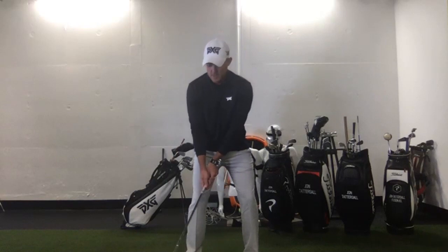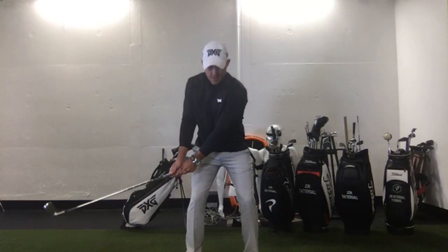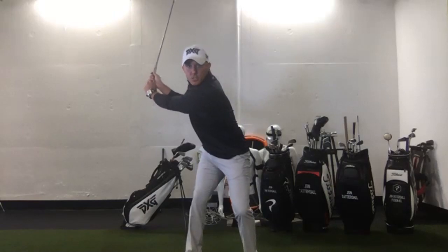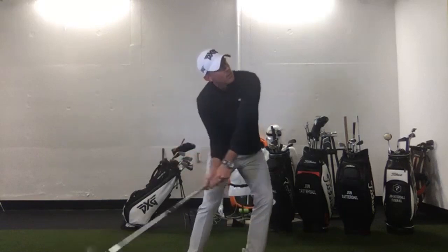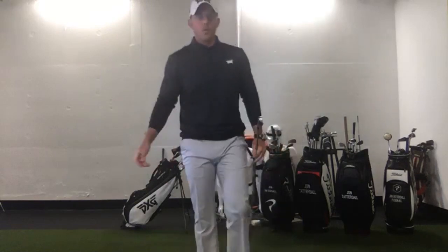Now, keep the club outside the hand. So that's the opposite to what I did on the bad one. Now start to turn, turn, turn, turn. Keep turning, feel that resistance. And now transition. And then just rotate, rotate, rotate. Okay, good. So that's the first drill.